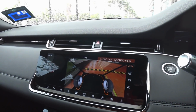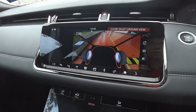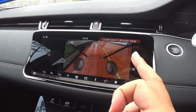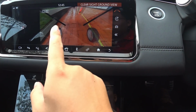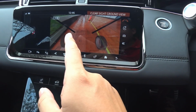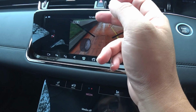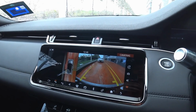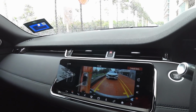Okay, so I'm going to put the transmission into D, and I will move forward. And as you can see, now suddenly it's like you are seeing through your bonnet. This view allows you to see through your bonnet, but this section of the image here, of course, is not a live feed. What happens is, as you travel, the computer remembers what it sees from here, and then it stitches the image as you go along. So this is very, very clever. All right, and I think it's useful, and it is impressive.